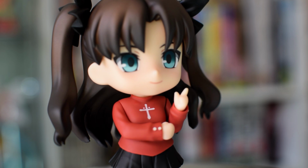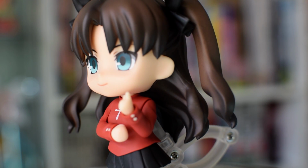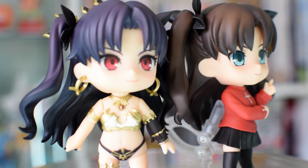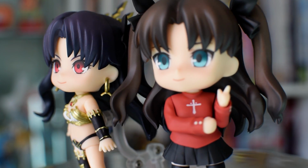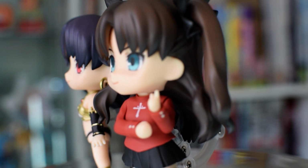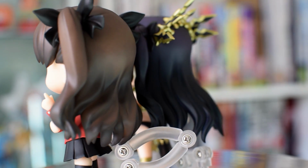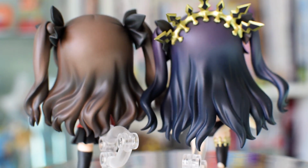Let's open her up. So she is a bit of an older Android, coming in at number 409. And her sculpting is a little less detailed than the newer ones that I have, so I'll compare her here with Ishtar, who is basically Rin. And here you can see that Ishtar's hair is a lot more detailed than Rin's. But despite that, I still really like how she looks. She definitely looks like Rin from the anime.